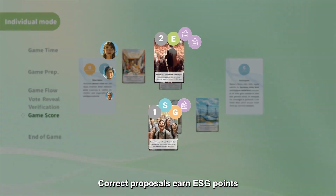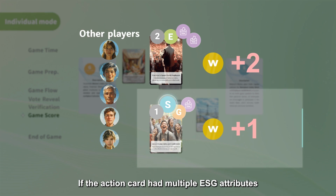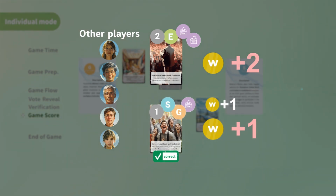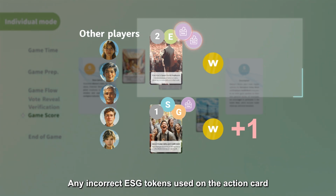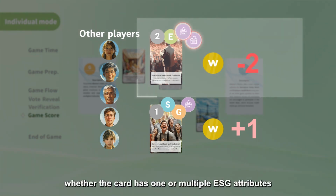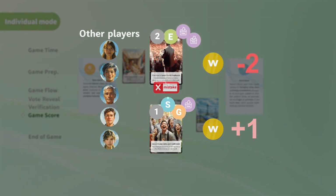For the other players, correct proposals earn ESG points equal to the voting tokens used on them. If the action card had multiple ESG attributes and the other players got them all correct, they get 1 extra ESG point. Any incorrect ESG tokens used on the action card, whether the card has 1 or multiple ESG attributes, will result in losing ESG points equal to their votes.